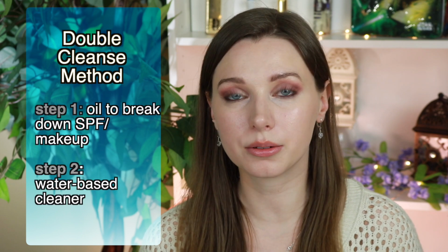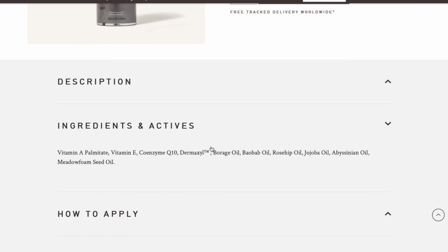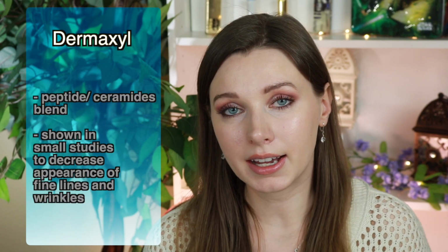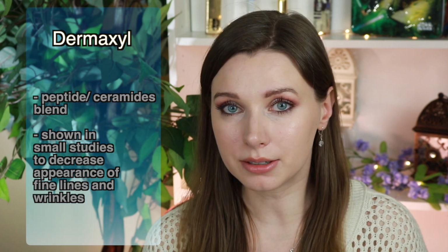So essentially what she's telling us here is that she does the double cleanse method, which I'm very supportive of and I also do myself. So with this method, use an oil to break down your makeup first before going in with your cleanser. So I believe the higher price tag on this is due to an ingredient called Dermaxil. And this is an ingredient that is basically a blend of peptides and ceramides that has been shown in very small research studies to help improve the appearance of fine lines and wrinkles.